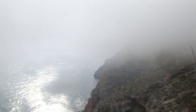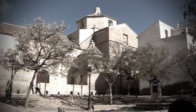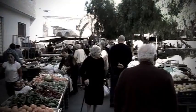So here we are on a cloudy cliff top, the top of the Cartagena Guns. The conclusion of our scenic drive day to the Costa Calida. We've taken in many sights. Where did we start, Jess? The old town at Mazarron, with the churches and the street market and the town hall and the castle.